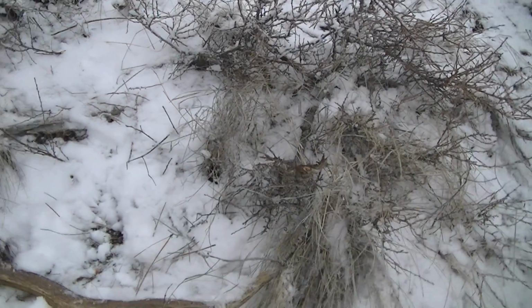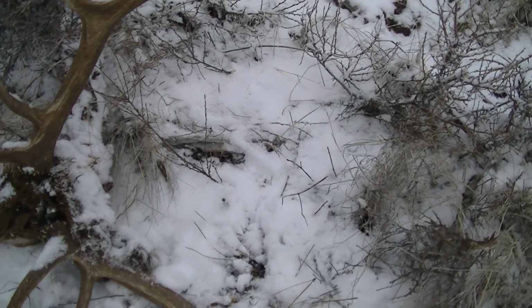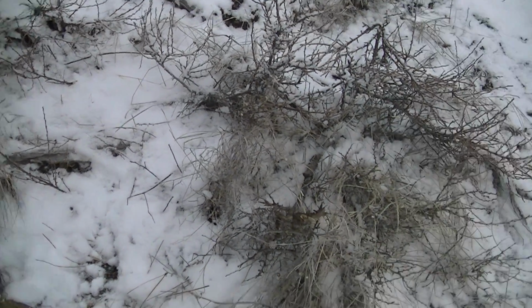That was a good find. I'll just leave it here until I come back down. I'm gonna head back up through there. I'll look around here for that other shed for a while, see what I can find.